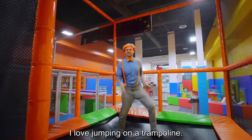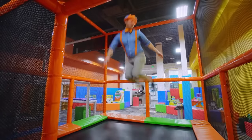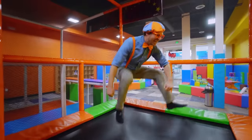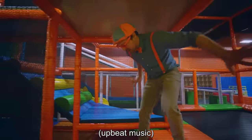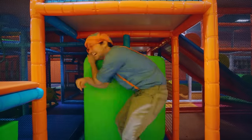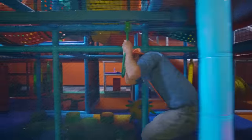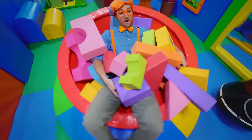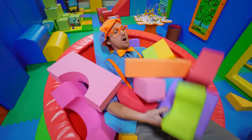Woohoo! I love jumping on a trampoline. Woohoo! Hey, check it out. I'm gonna jump really high. Whoa! Okay, now I'm gonna jump really low. Yeah! Woohoo! This has been so much fun playing and learning. Woohoo! Yeah!